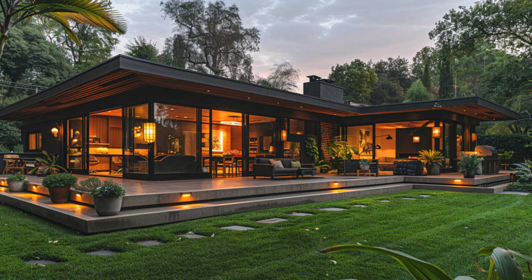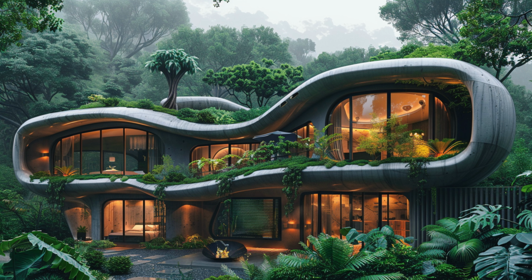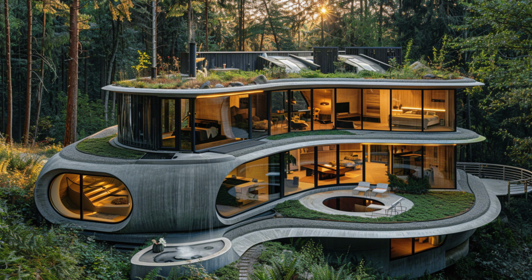A modern, dark-toned home with a spacious covered patio area, bathed in warm, ambient light. The home features a sleek, minimalist design with dark gray/black exterior walls and a flat, dark roofline. Large glass sliding doors open to a covered patio, where a comfortable seating area with a sofa and various plants is situated. The patio has a multi-tiered concrete deck that leads down to a beautifully manicured lawn.